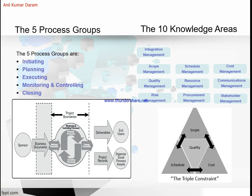They do overlap. I mean, all the 10 knowledge areas overlap significantly, and there are no distinct gates between the various process groups. So hope you now understand how it goes with the process groups. Let's move to the complete picture of process groups and knowledge areas, and how they are linked.